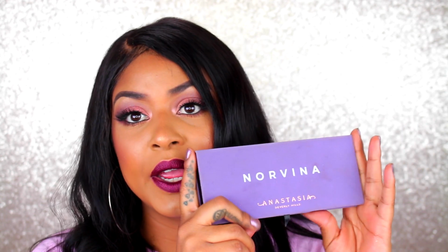So yeah, guys, that's my overall thought. I'm loving this palette. I freaking can't believe Norvina came out with this color story. This is just a really, really nice palette. It's definitely whimsical, like she said. She said that was her idea of a palette and it just made her happy. And I can honestly say this palette makes me really happy. So super excited. I'm happy with my purchase.